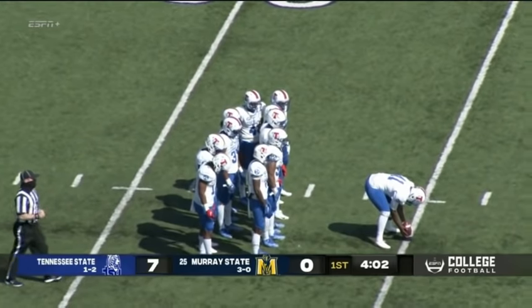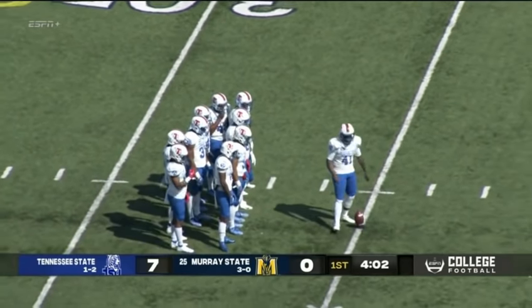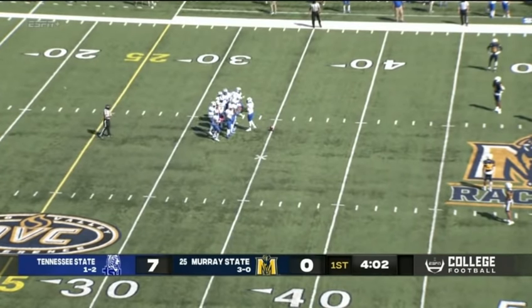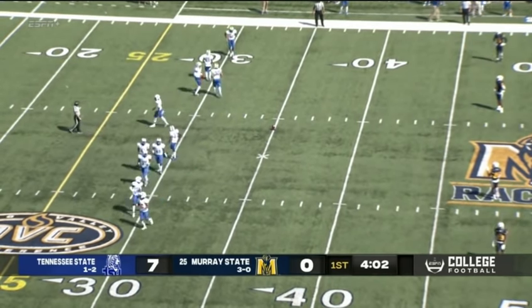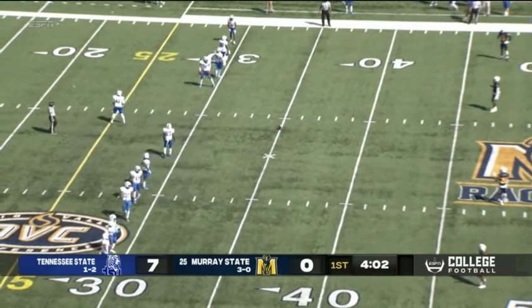4:02 left in the first quarter. But again, we'll see the Racers. They've always been resilient all year. Again, a lot of football to play. But let's see how they respond to this early expedition by the Tigers.